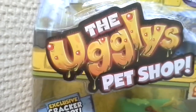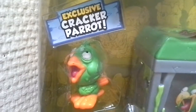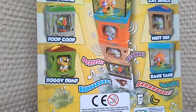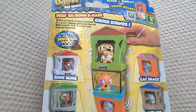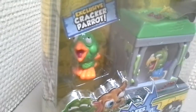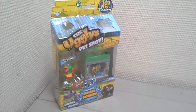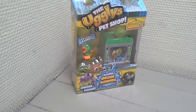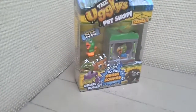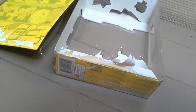The Ugglys Pet Shop, Series 1, including exclusive Cracker Parrot. And now let's open this. I'll open and show you the parrot and parrot's cage. I have opened it.